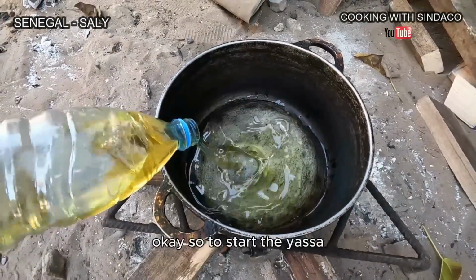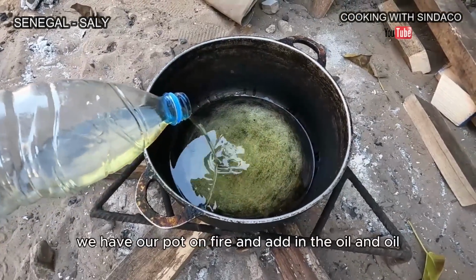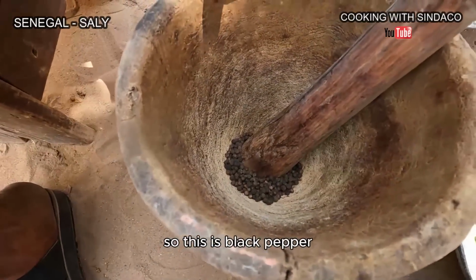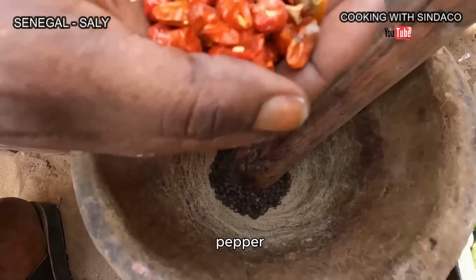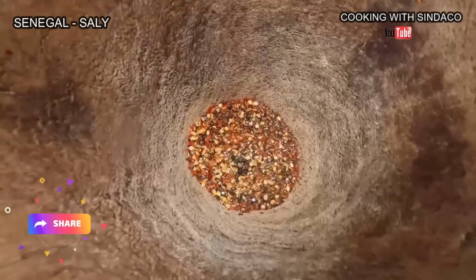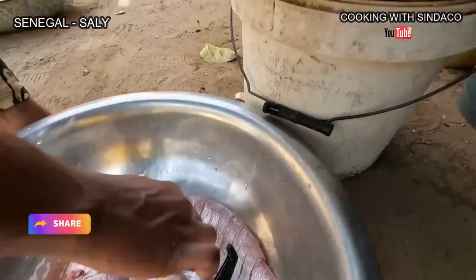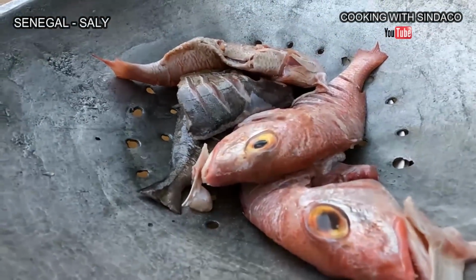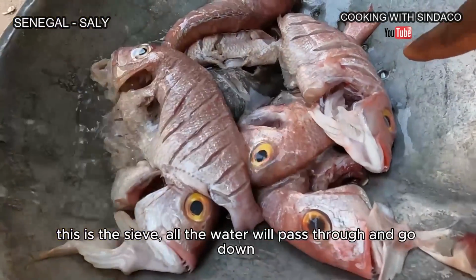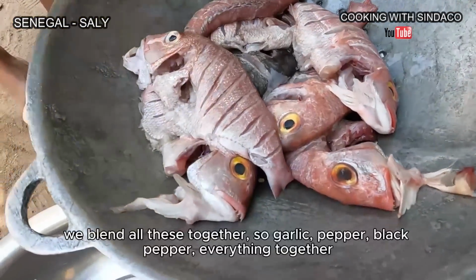Okay, so to start the Yassa, we have our pot on fire, and we add in the onion, the oil. So this is black pepper, the black pepper with chili pepper. This is the fish, this is the sieve, so all the water will pass through the holes and go down.